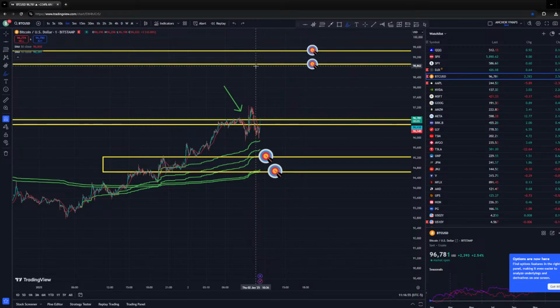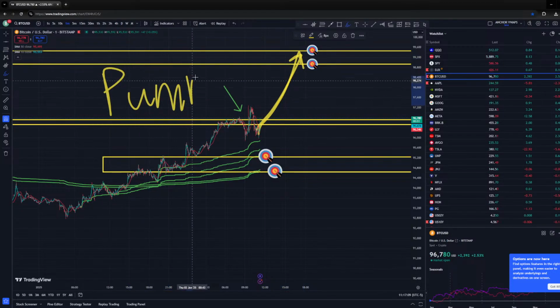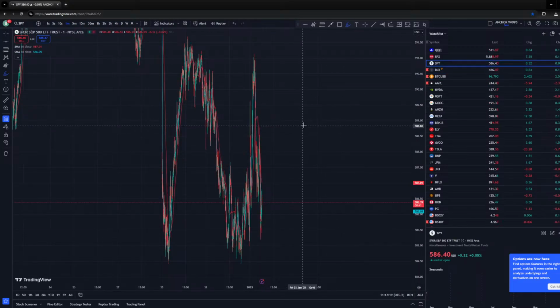99,600 for the moment. When we get to here, assuming we go there, this is probably where we're going to see the big Twitter profiles say Bitcoin is pumping. And then that's probably where we'll get another pullback. But anyhow, those are the targets. So hopefully that all works out pretty easy breezy. And now we'll get into the market here some.